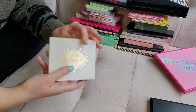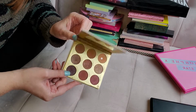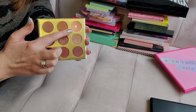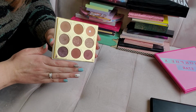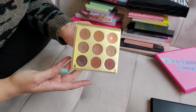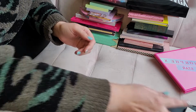Next up, this is Pür Be Yourselfie. I think this might have come in like a BoxyCharm. I don't remember, honestly. I've had this for so long. I hit pan on it. I definitely love this palette. This was a go-to. This was a favorite of mine for a really long time, just for everyday wear-to-work looks. But over time, I'm just over it. I have no intention of dipping back into this, so she's gone.